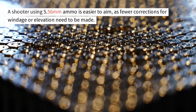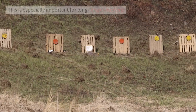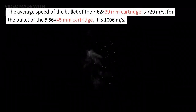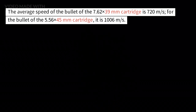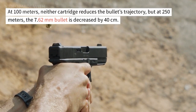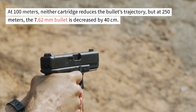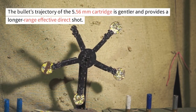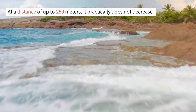A shooter using 5.56 mm ammo finds it easier to aim, as fewer corrections for windage or elevation need to be made. This is especially important for long-range shooting. The average speed of the bullet of the 7.62x39 mm cartridge is 720 meters per second. For the bullet of the 5.56x45 mm cartridge, it is 1006 meters per second. At 100 meters, neither cartridge's bullet drops noticeably, but at 250 meters, the 7.62 mm bullet drops by 40 centimeters. The trajectory of the 5.56 mm bullet is flatter and provides a longer effective direct shot range. At a distance of up to 250 meters, it practically does not drop.